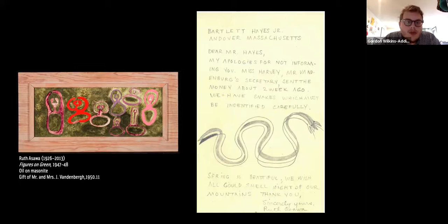We were also the first museum to acquire work by Ruth Asawa. This is a piece called Figures on Green from 1950. We also have incredible correspondence between Bartlett Hayes and Ruth Asawa, including this really beautiful letter with this incredible drawing of a snake on it, which I think references, and it's paired with this painting in the installation in the MLC. And you can see this interest in organic forms, in dancing, in motion.